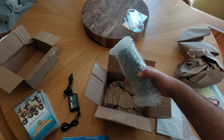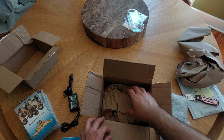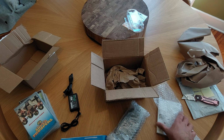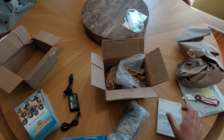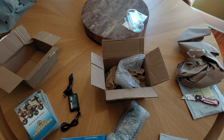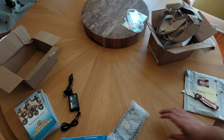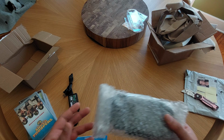Here is the system. Let me set that aside. Anything else? Nope. Alright, let's clean the area up a little bit. Julie's gonna come home and see this mess on her little dining table. Alright, system. Let's unwrap it.